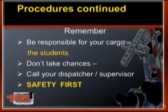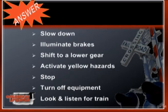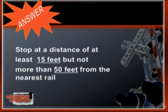Always remember, safety first. Let's do some more review here. What do you do when you approach a railroad track that you must cross? Slow down, illuminate your brake lights, shift to a lower gear if you have a manual transmission, activate the yellow hazard lights, come to a complete stop, turn off all noise-making equipment, look and listen for the train. How far must you stop at a railroad crossing from the nearest rail? Stop at a distance of at least 15 feet, but not more than 50 feet from the nearest rail.